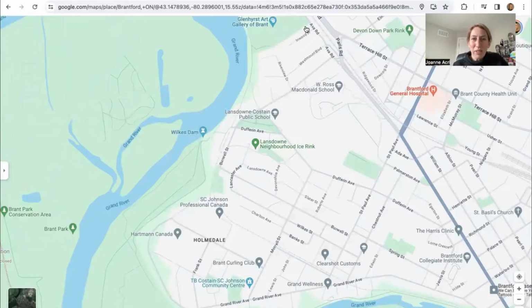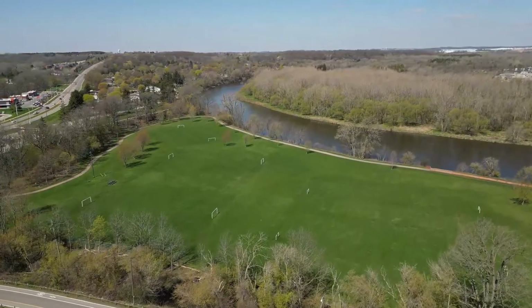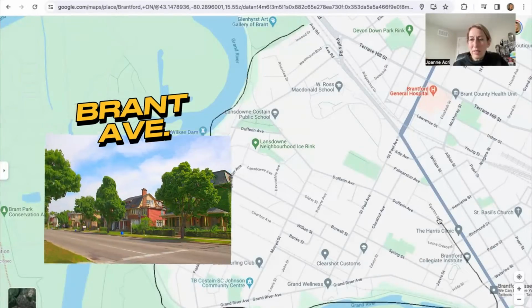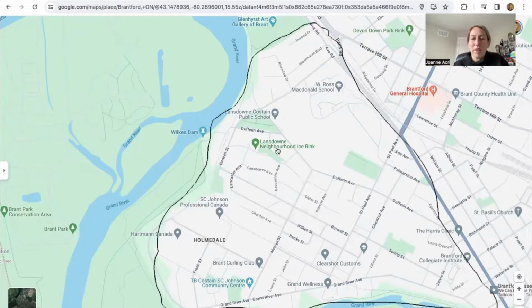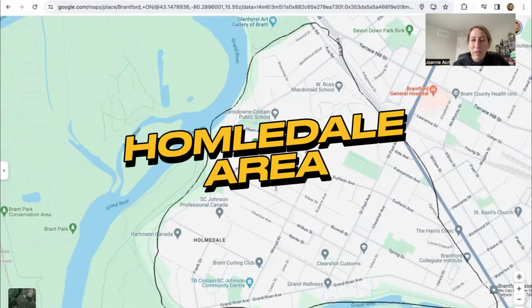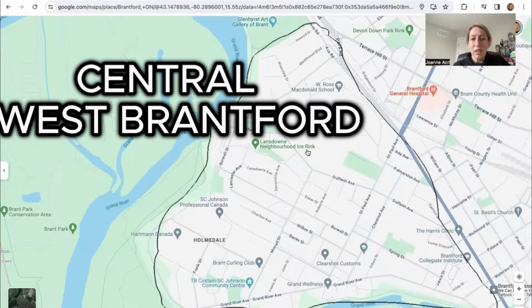So I'm just going to outline here. It's basically along the river, and then there's river here. I don't know if you can see it. And then this is Brant Ave that leads into Paris Road. So this basically makes up the Holmedale area. So it's kind of central West Brantford.